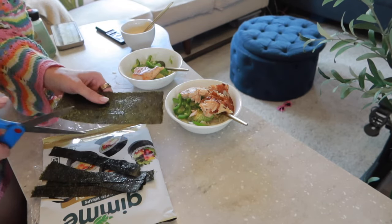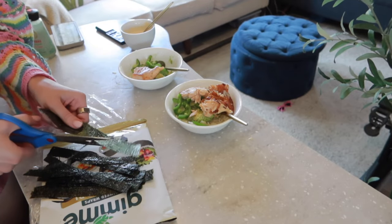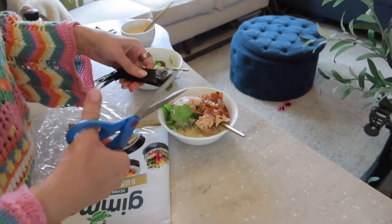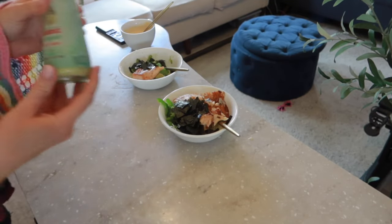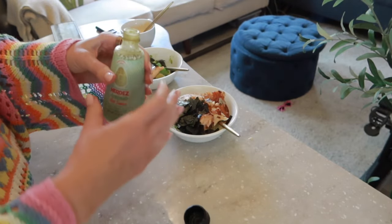The last step is just to cut up some nori sheets, and I feel like this is what gives it that sushi roll flavor. Without it, it's just not the same. So I have some rice on the bottom, avocado, some jalapeno, the salmon, and then I'm just gonna add the nori sheets and then drizzle the spicy mayo on top. Oh, and then I also have the spicy avocado sauce. Avocado hot sauce. I'm gonna do that as well.